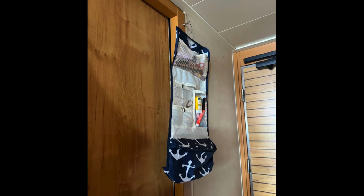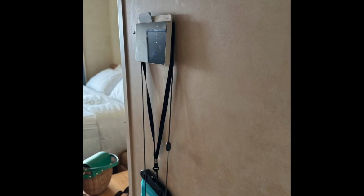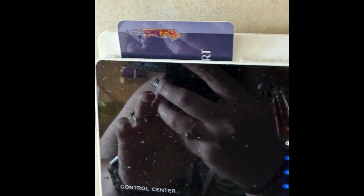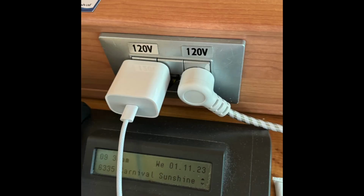We did end up using these metal hooks. They only worked on our door frame, so we kind of had to adjust to that, but you can see a little organizer. We put a little sign on our door as well on both sides, so that was really cool. There was also an AC card slot that we had to use, and there was actually already a card in it, so I do recommend bringing a card if there is not one, just in case.